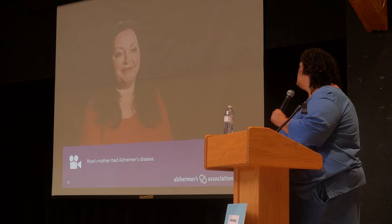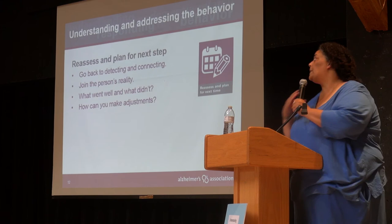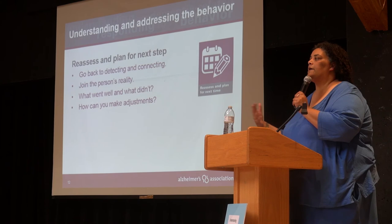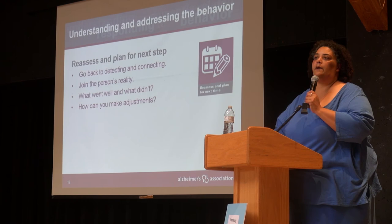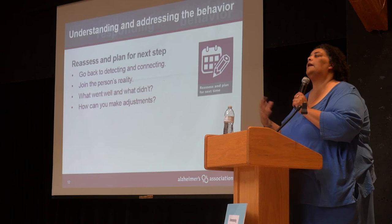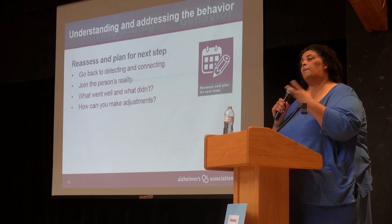Reassess and plan for the next step. Sometimes we cannot figure out what the trigger is for the behavior. Sometimes we've gone through all the little lists of, is it the environment? Is it medication? Is it a urinary tract infection? Is it me? Am I the cause of the problem? And we have no answer. Oftentimes that can be the case. So trying to go back and figure out what's causing the problem, you might not be able to do.